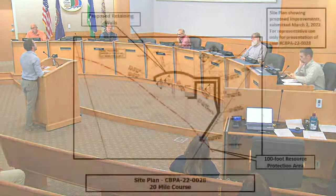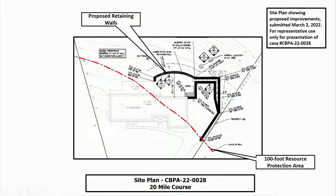The timber walls are being replaced with a stone retaining wall. Yes, sir. But what's the addition of the impervious structure? So coming back here to the site plan, this area adjacent to the driveway is the replacement of the retaining walls. And then the areas that are extending outwards are the new areas of impervious surface.